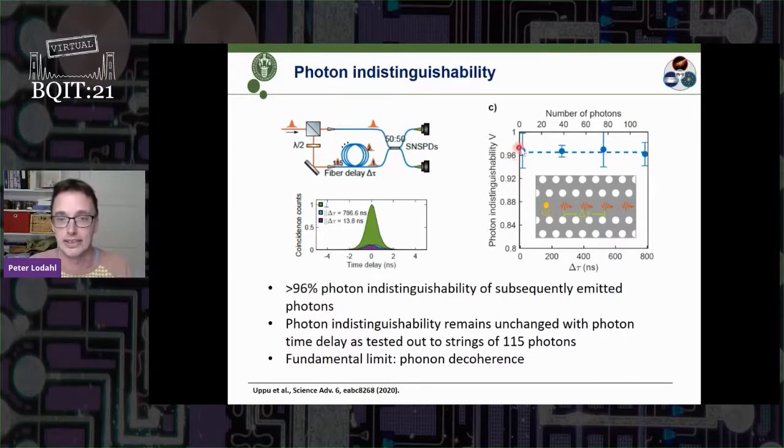And we see a very good indistinguishability, above 96%, reaching out to, well, 115 photons is the longest we go. We see the indistinguishability is really nice and flat all the way out to 115 photons, because the noise properties of these devices are very, very good. We also understand the fundamental decoherence processes, if we wanted to get closer to one, and that is phonon decoherence processes. And then we even also have ways of getting even better. We have 98 today, and we can go also beyond that by doing phonon engineering.